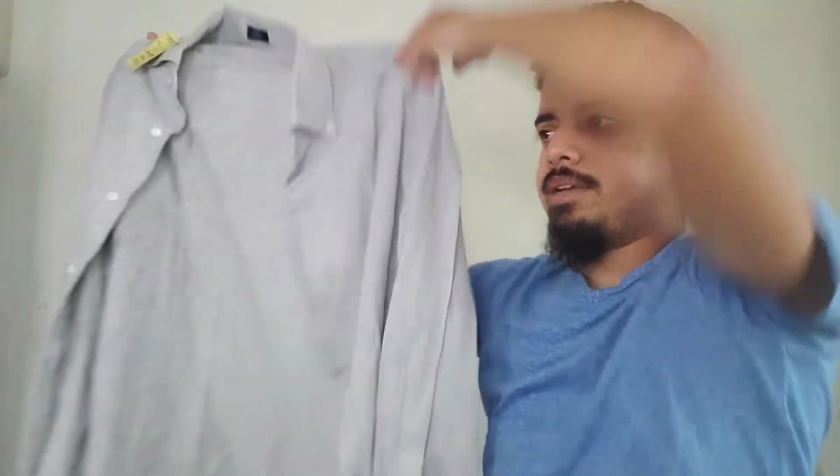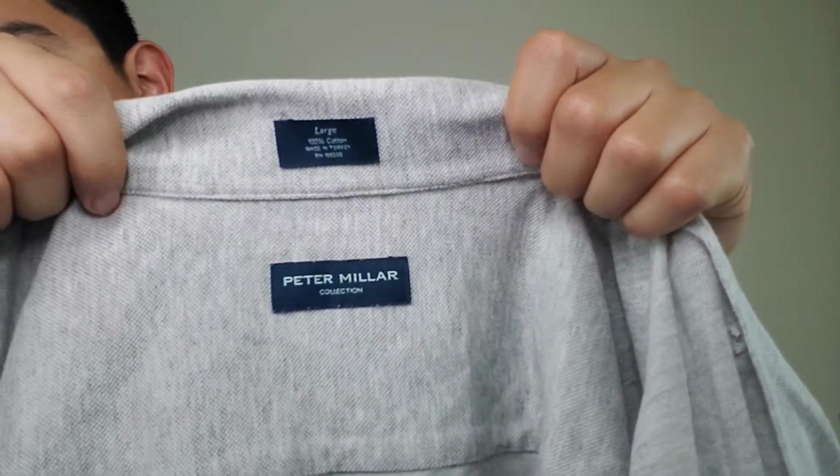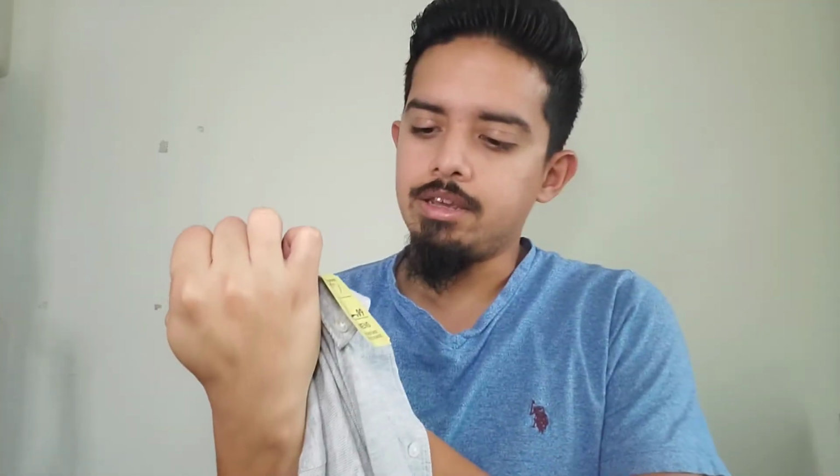So next up is this. I've never found one of these before. This is the first for me. It's a Peter Millar shirt, but it's a button-down shirt. Most of his button-down shirts are like those dress shirts, you know. This is like all cotton, I can't think of the material. I forgot what it's called, but this is more like, let me show right here. And also it was a Peter Millar collection shirt for only, here we go, $2.99.